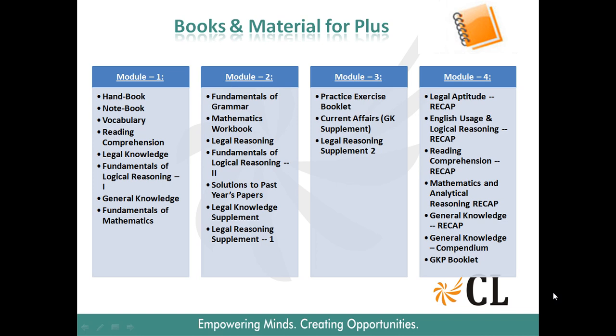Then coming down to module 3. At this point of time, the students need a lot of practice. So we have the practice exercise booklet, legal reasoning supplement 2, and current affairs GK supplement.